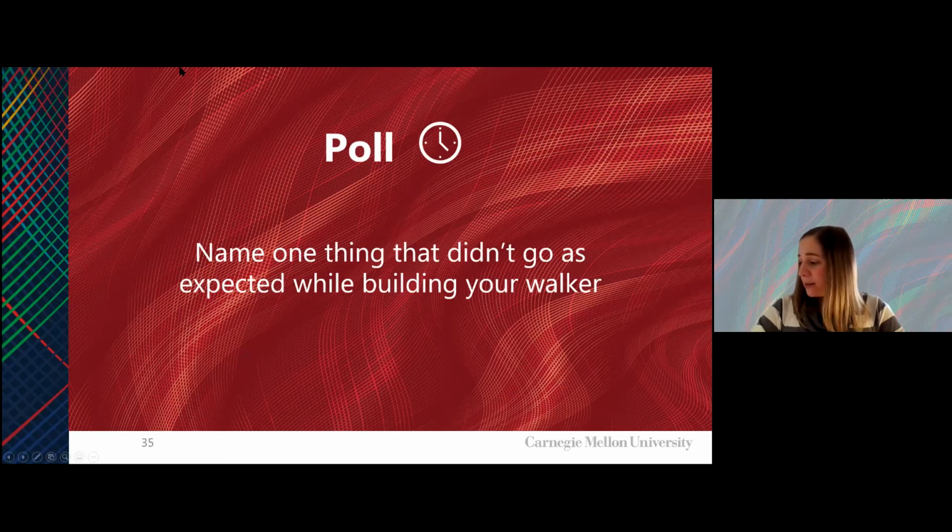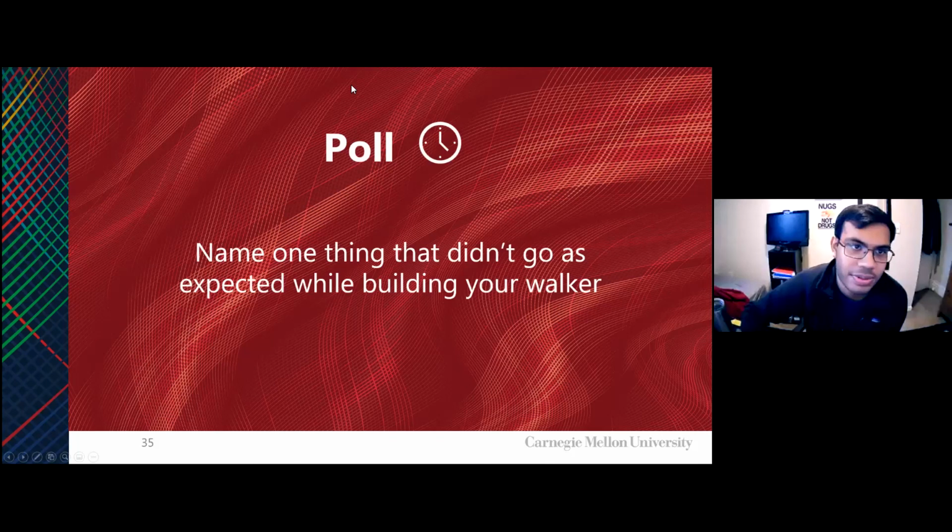But again, everybody has a different setup in their own home. So if you would want to make your walker walk, what's one thing that you found that was helpful? So the opposite of this question. Name one thing, I guess, that did go as expected when you were building this. Or you could indicate one thing that you found to be helpful. Like if you were trying to have someone else do it, what would you advise someone else? Give someone a tip when they were building their own walker.